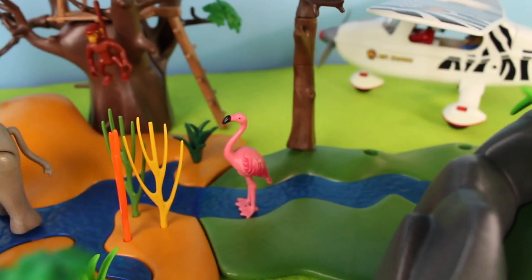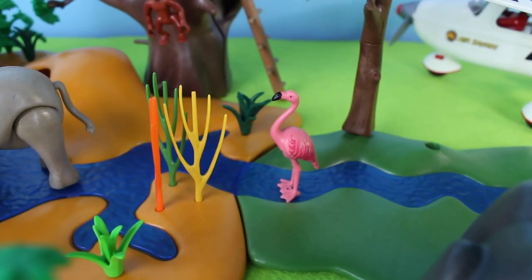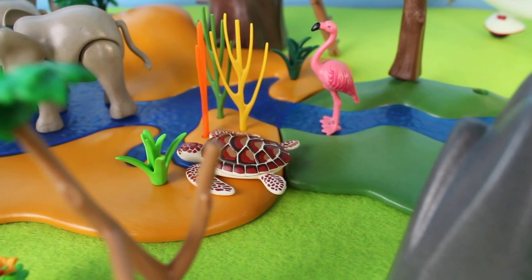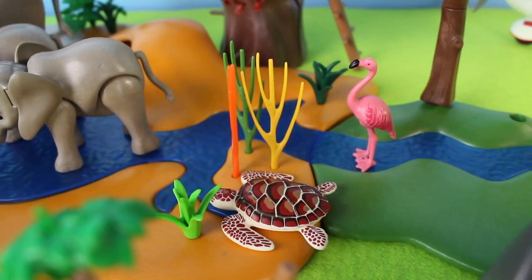Flamingo. Flamingos are pink in color. They make their nests in mud. There are five different species of sea turtle in African waters.